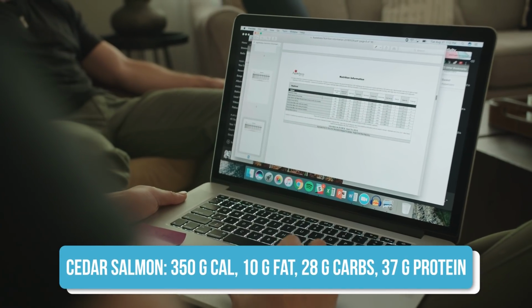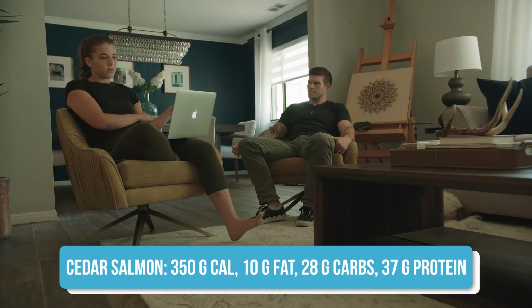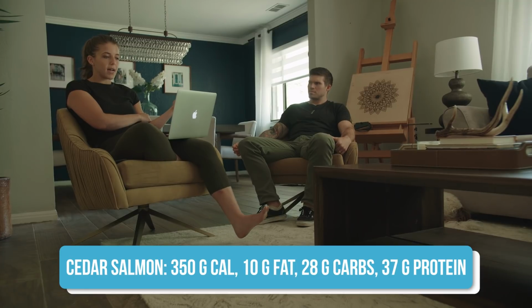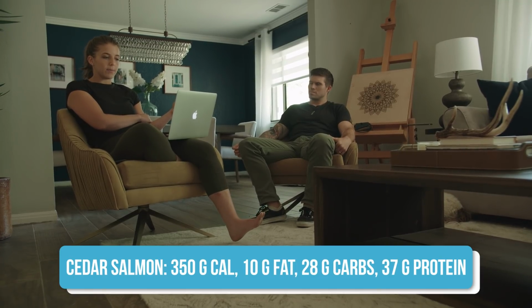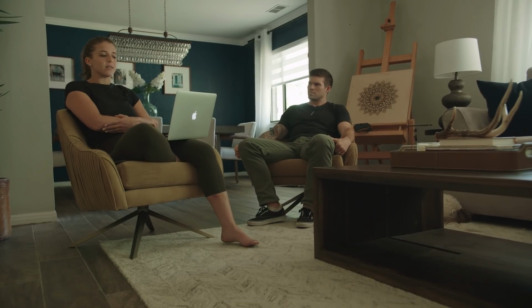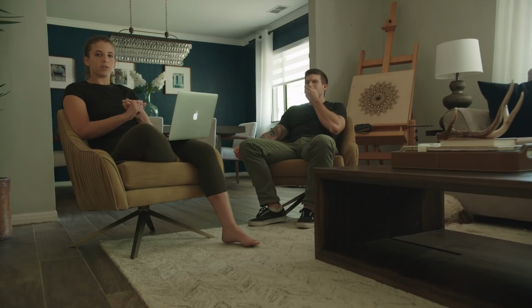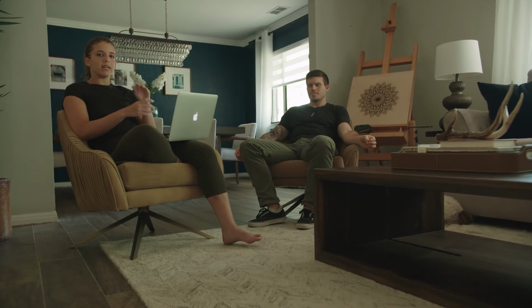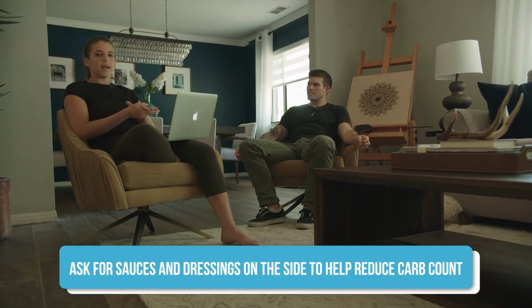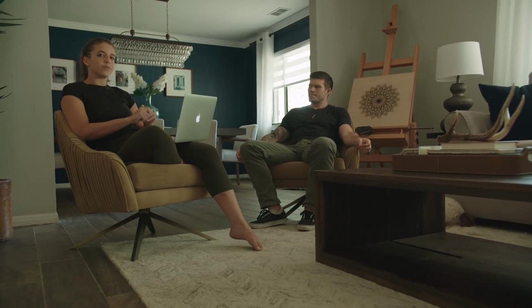And the cedar salmon is going to be 350 calories. It doesn't include the side, so just keep that in mind. It's gonna have 10 grams of fat, 28 grams of carbs, and 37 grams of protein. And I'm assuming that a lot of those carbohydrates are going to come from that maple mustard glaze. So I'm just going to see if I can get that on the side, and that can definitely help me reduce the carb count in that dish.